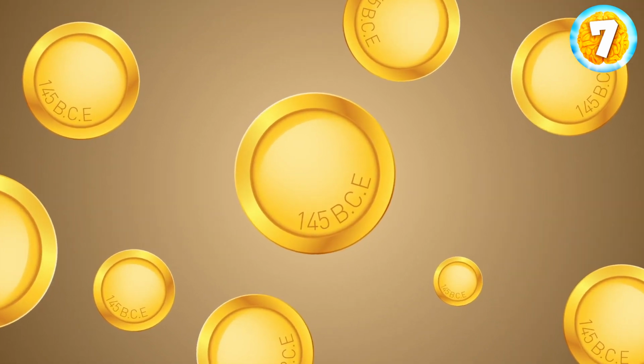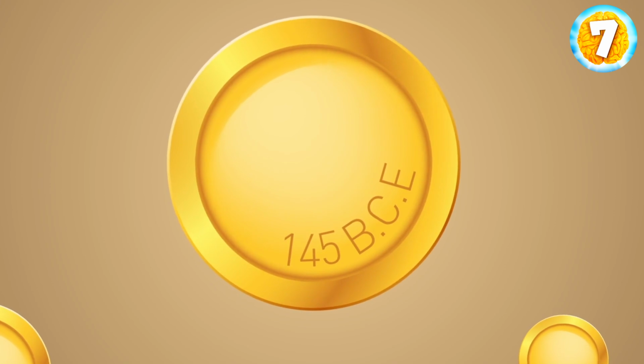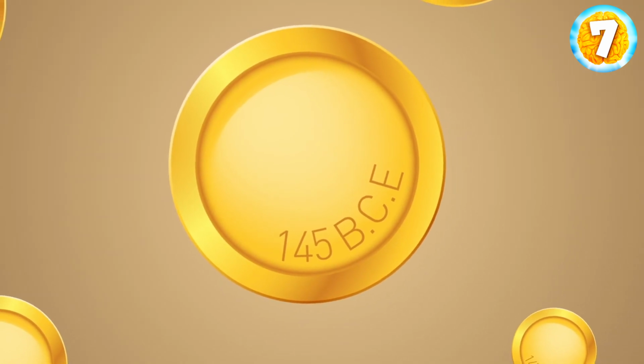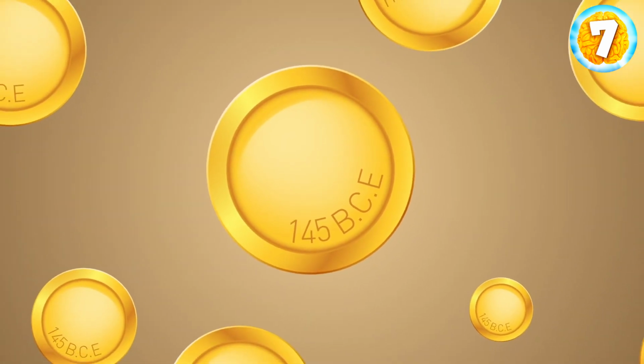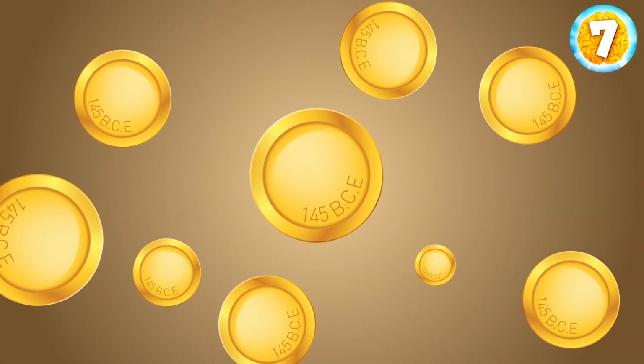Each coin has a date, 145 BCE. It seems they're really old, but people who lived at that time couldn't write BCE on their coins because they didn't know they lived before the current era.